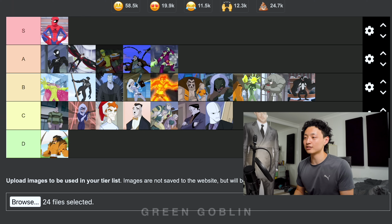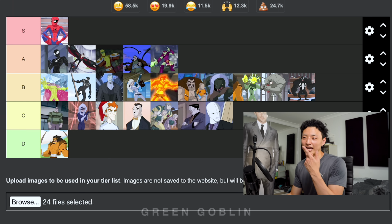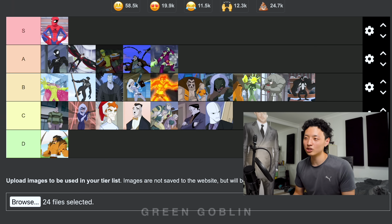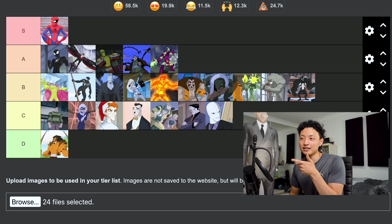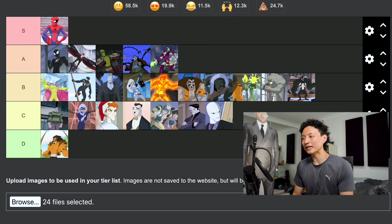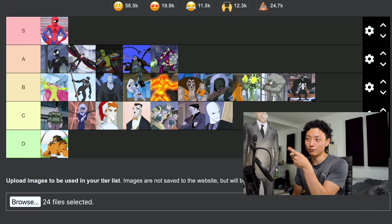Now looking at these designs, this overall ranking I've accumulated, I'm pretty happy with it. Listen, I'm looking at the S tier and we only have Spider-Man there, and to be honest, looking at the other designs, it's fair enough. Because that Spider-Man design is just so iconic. Even if you haven't seen the show, you would be able to spot that Spider-Man. And that Spider-Man design, I feel like for a lot of fans, it just carries so much weight and resonance.